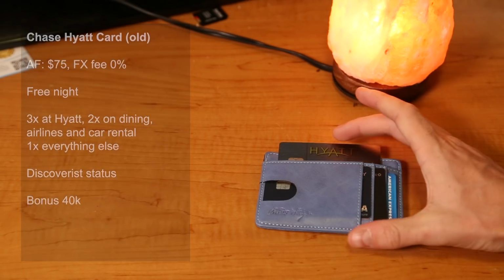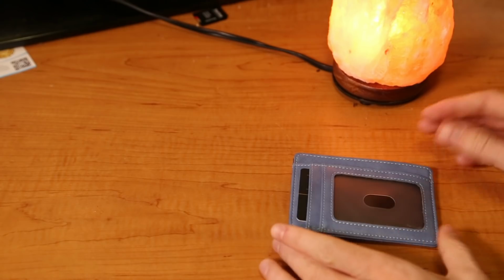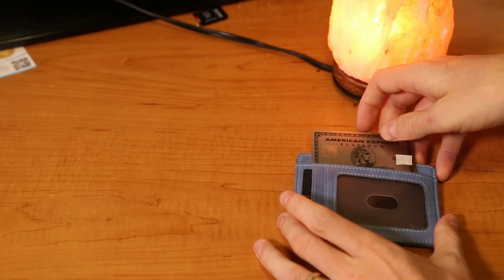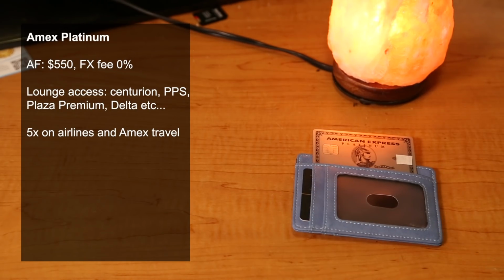Okay, let's get rid of that and let's turn this wallet around, and I'm going to show you the other side. We've got just a few cards left, just 2 actually. So here we have the trusty Amex Platinum, okay? And Mrs. Credit Shifu, she often carries this with her, especially when we're on trips, because it can get you into the Centurion Lounge, it can get you into Plaza Premium lounges just by showing the card. So Amex Platinum is very useful.